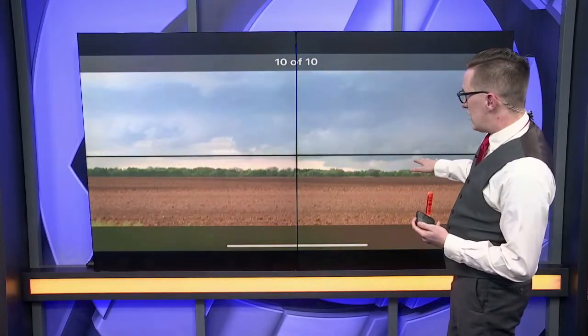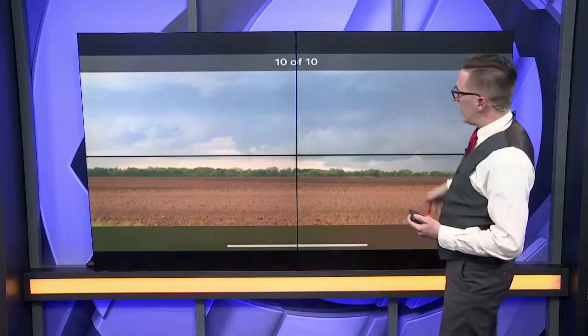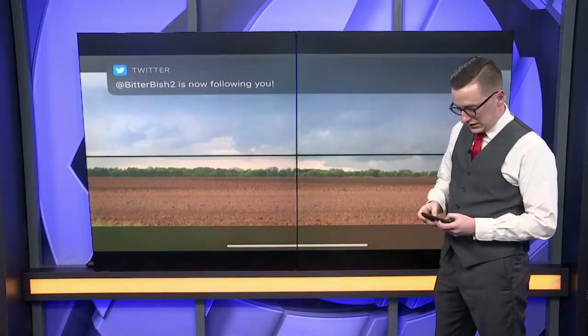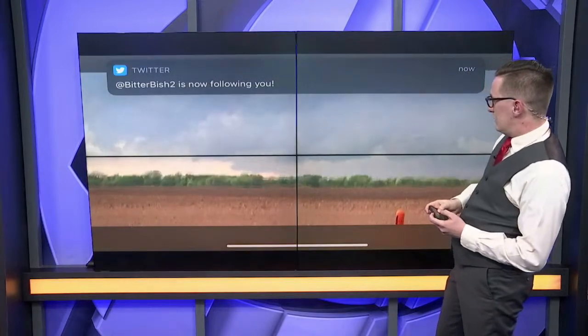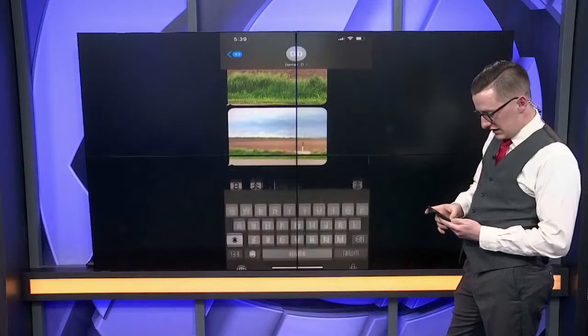Doesn't look like there's anything down now, but definitely a lot of these scud clouds in place here. Yeah, and a little bit of a ragged wall cloud looking too, maybe. Yeah, absolutely. But that circulation still is there. It won't look all that clean. More than likely, my eyes are trained a little bit more into that area as far as it goes. So we'll watch that. Let me see one more picture that he sent.